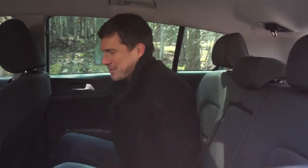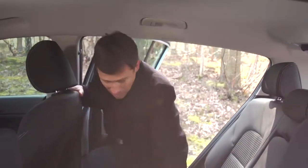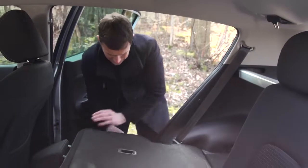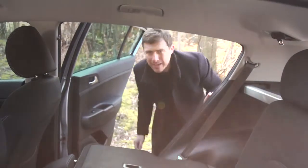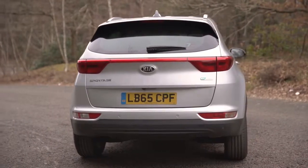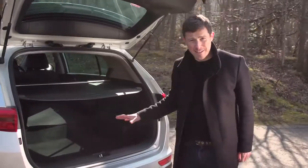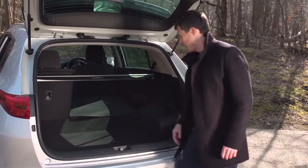Now, one of the things that I should point out is you can also recline the rear seats. There we go. Actually, if you want to lower the seat entirely, you have to do it with this lever down there. So if you want to fold the seat down, you can only do it here. You can't do it from the back of the car, which is a bit of a pain. Speaking of which, when you actually have the seats up, this boot is one of the biggest in this class. It's absolutely massive. It's easily enough for a family.